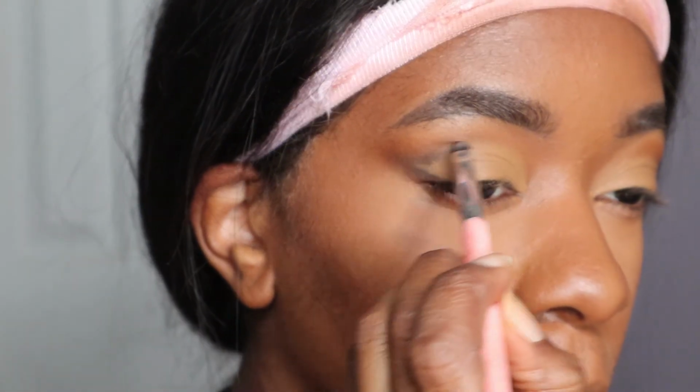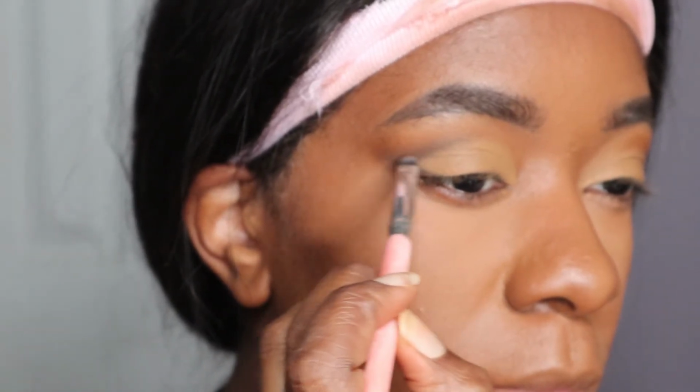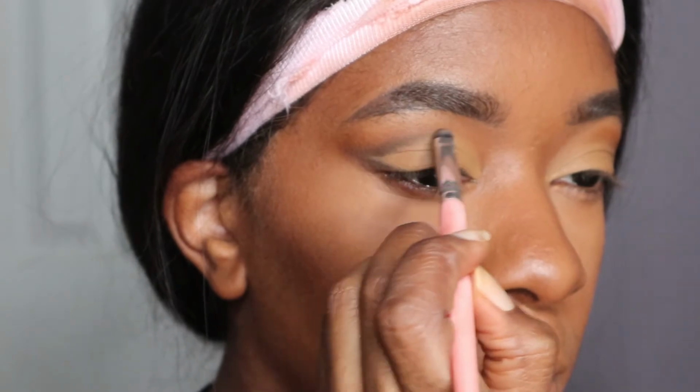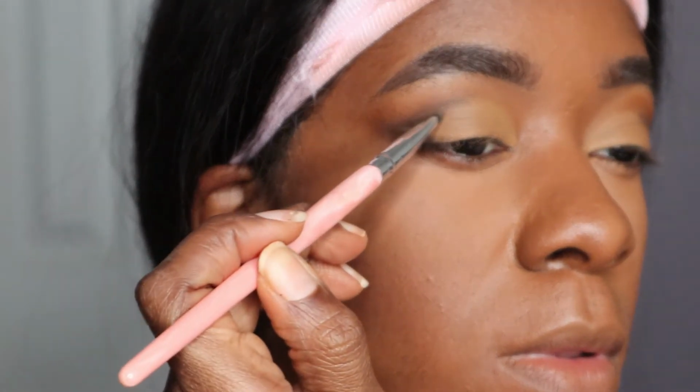Alright, so I did the cut crease off camera. So I'm taking that same black brown shade that I previously used and I'm just blending that into the cut crease.